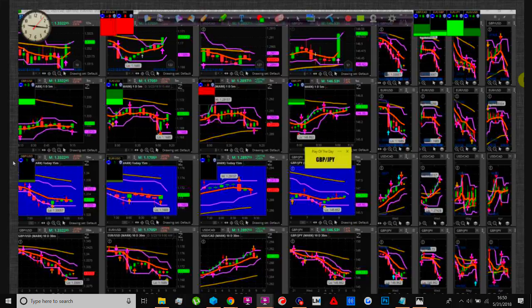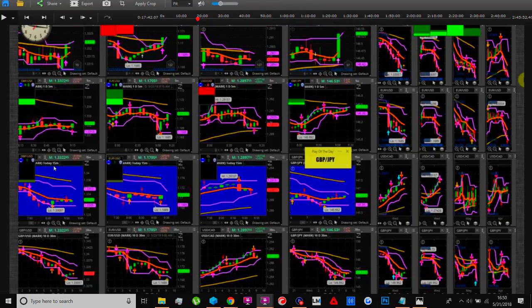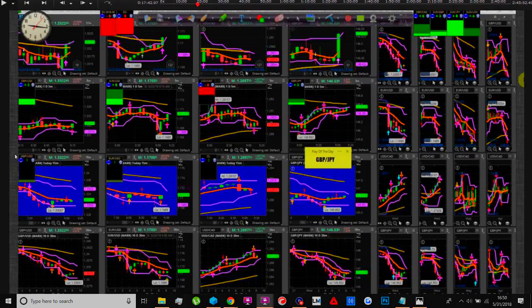Anywho, let's get into our trades and what we're certain of and when we're taking them and things like that. So here's the day. I can't remember, this is probably a week or two ago, and we had a pretty big move on a lot of the pairs. I'm sure there was news that morning.